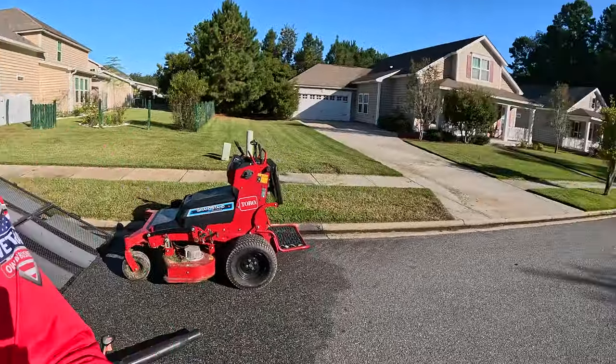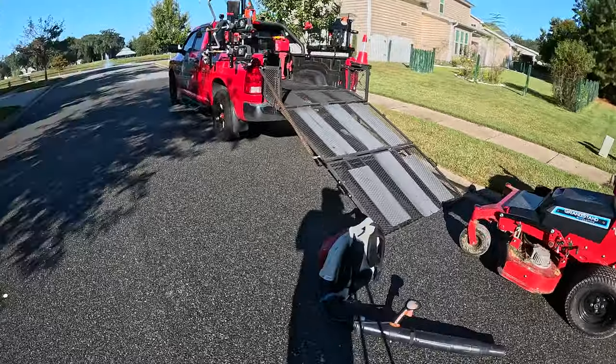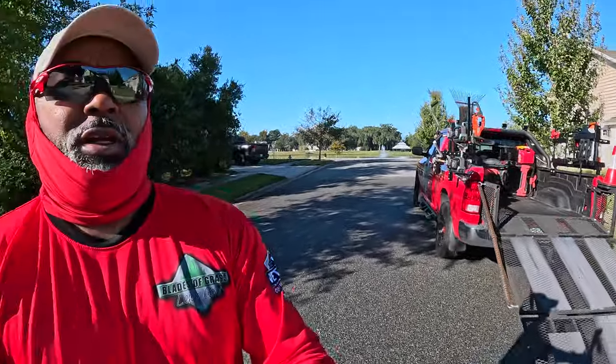All right, so we finished mowing and we finished string trimming this one and one up here, and now we're gonna blow.